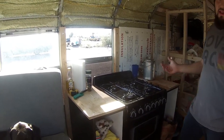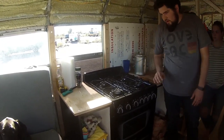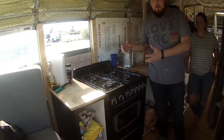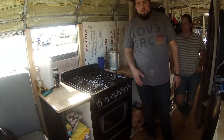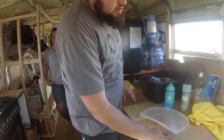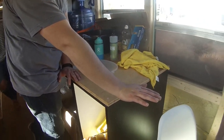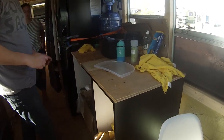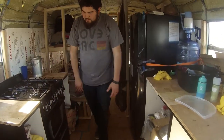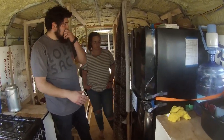We could have gone with electric, but our solar, as of right now, isn't big enough to power an electric stove, and we just like the way propane heats up the food and cooks it. So the sink will go here, we'll have some counter space, and eventually a butcher block that matches the counters will come up for additional space for cutting and whatnot. And then we'll eventually have faces on it, and then we have our fridge, which is the other part of the kitchen.